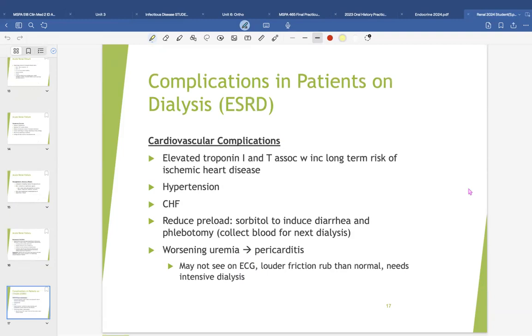You might need to reduce their preload, either by inducing diarrhea with sorbitol or doing phlebotomy. Or if they're getting worse uremia, if they have really bad uremia from the ESRD, the end-stage renal disease, you may start to see pericarditis.